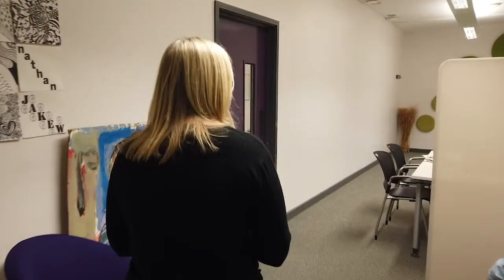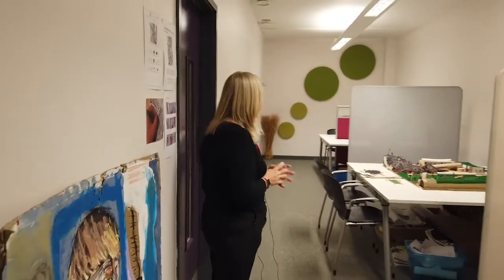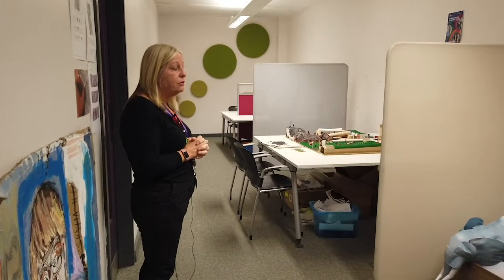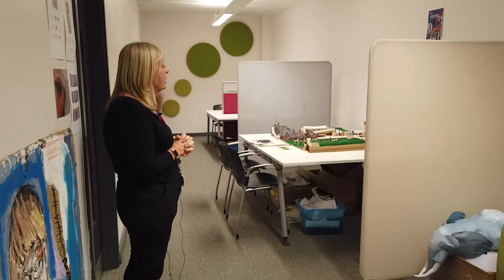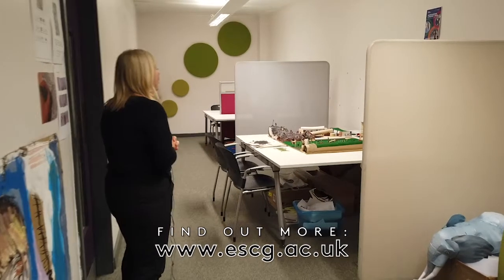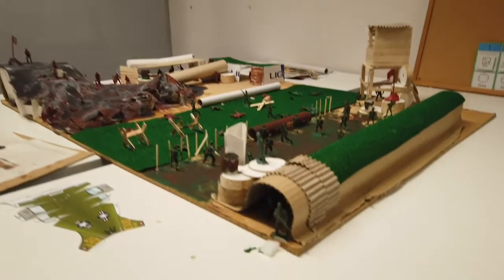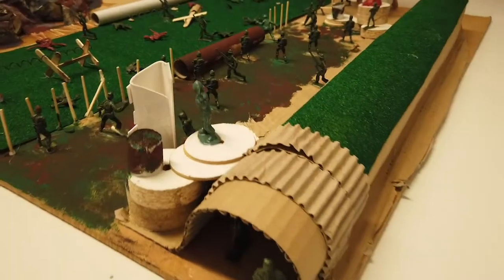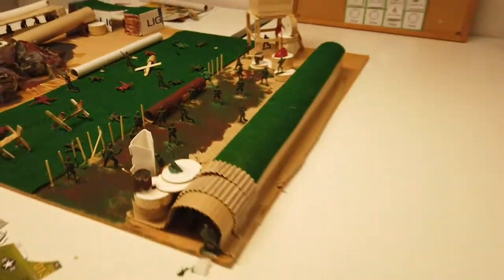In here we have a quiet working area, so we realise that some people when they come to college might find being in a group quite overwhelming, or to be doing that all the time. We might need some time and space to work in a quiet area. So this is a space that we can use for that. We also, here we've got a student who's working on his own individual project. So it allows space for students to do their own projects as well as following what's on their timetable.